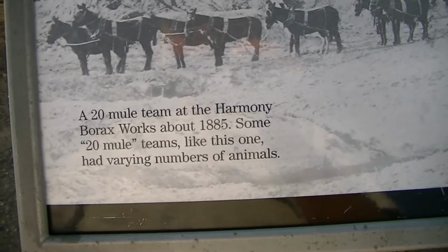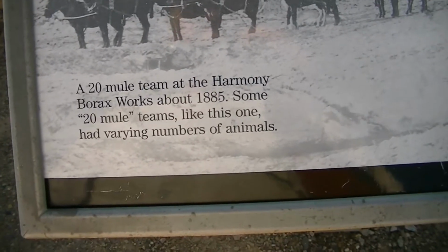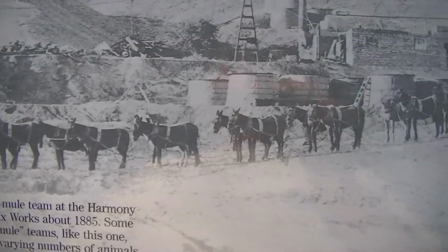A 20 mule team at the Harmony Borax Works in about 1885. Some 20 mule teams like this had varying numbers of animals. They actually had 2 horses, I think, here. It was 18 mules and 2 horses.